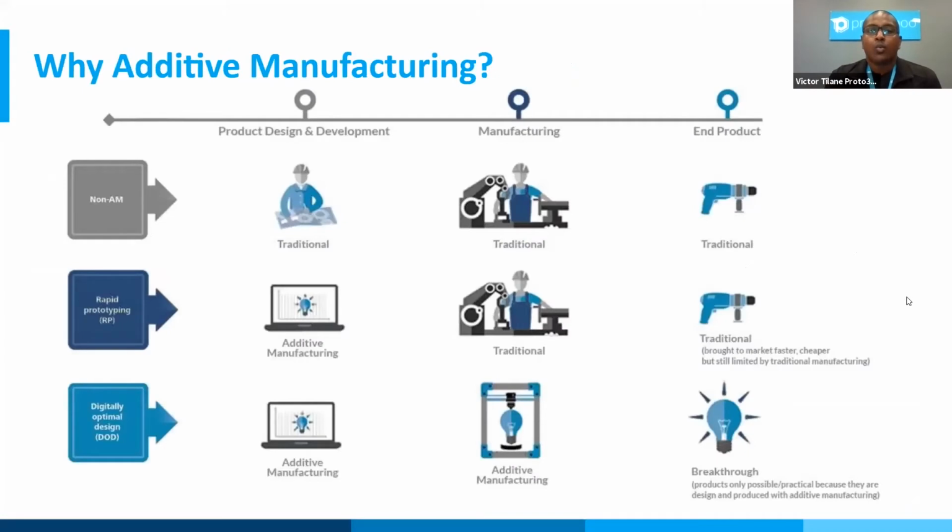So why additive manufacturing? Well, usually when a lot of people ask us for why additive manufacturing, they already are working on a traditional pathway or workflow. And the traditional workflow is already designed, and it's very compliant in a way. Now, with additive manufacturing, when most people started integrating additive manufacturing, it was for rapid prototyping. With rapid prototyping, it shortened up the product development life cycles for a lot of companies.